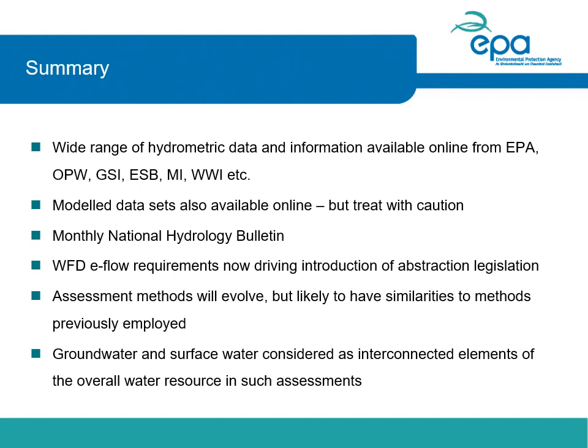The Water Framework Directive eflow requirements are now driving the introduction of abstraction legislation, as we've seen. The precise details of that have yet to be finalised, but we should know more later this year, and guidance on how that will be applied will be forthcoming from the EPA in due course. Assessment methods for eflows will of course evolve, but they are likely to have similarities to the methods that have been previously employed. They may become more detailed, there may be extra elements, but I don't think they're going to be a million miles from what we've already seen.